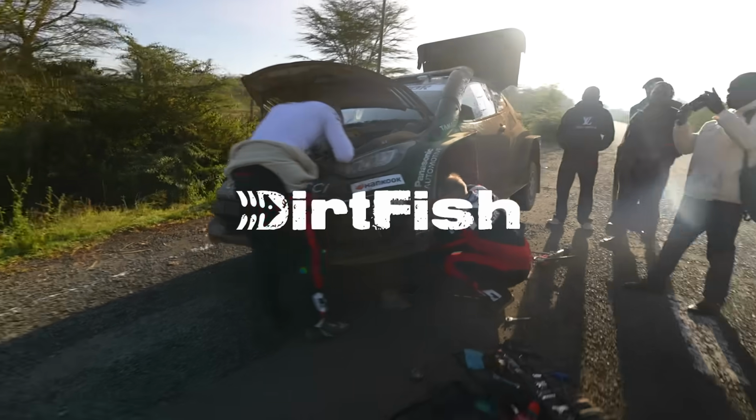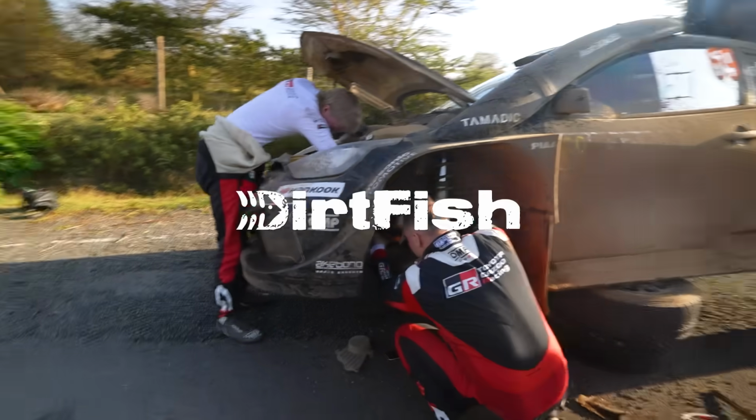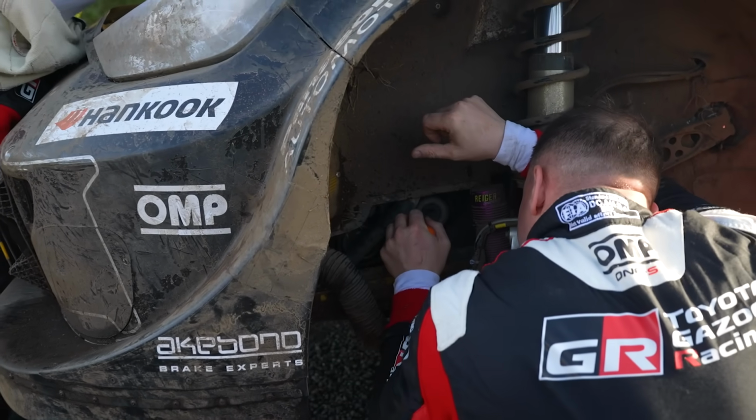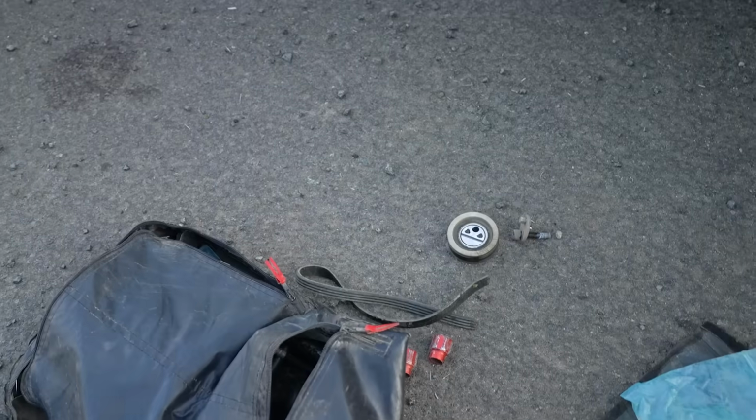The opening stage of the morning, stage 17, 8 kilometres long. This is Kalle Rovanperä and Joni Halttunen working away. They've got a broken belt. Have a look where it is there. There it is. You see that down there? That's the belt that they've removed.